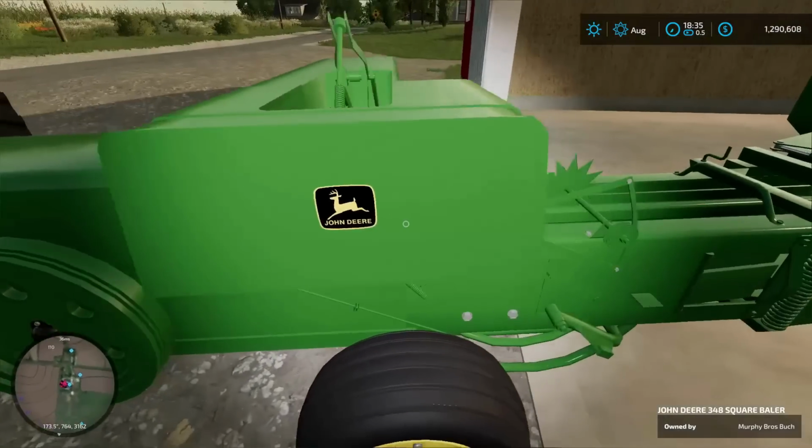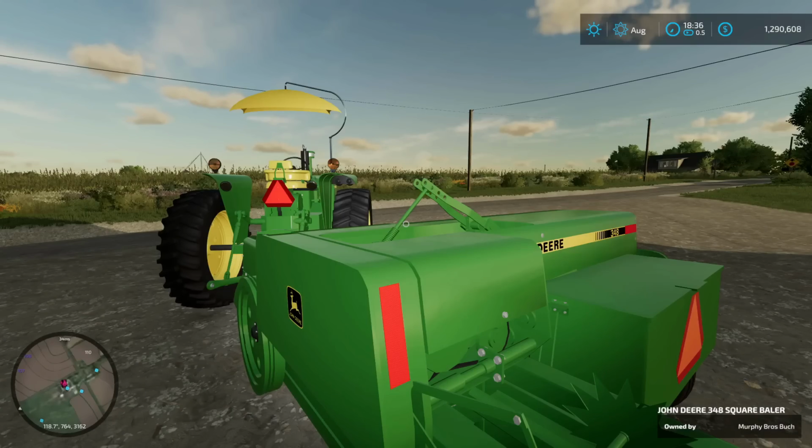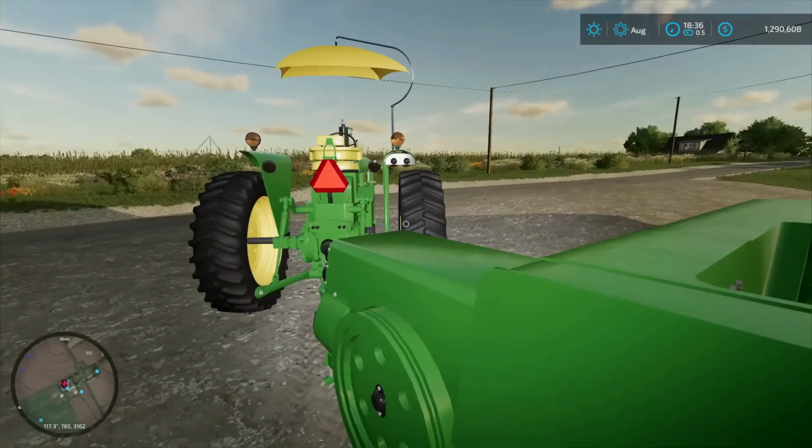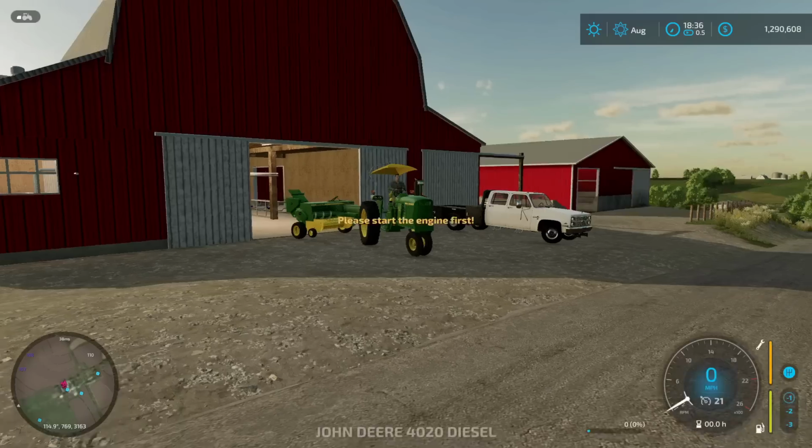Let's pop the cover under here. Ooh, I don't like that. That's a bad pulley. Seems to be a bad pulley here. Going on firing it up and just seeing what this thing sounds like.